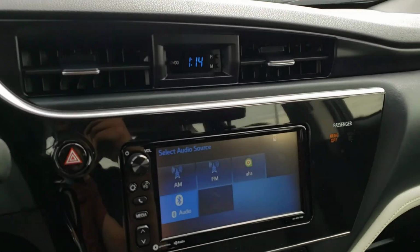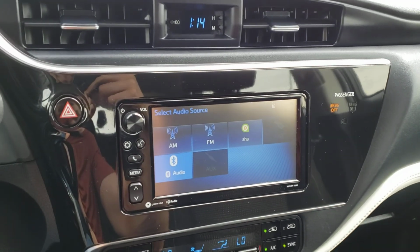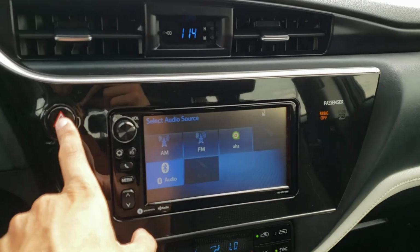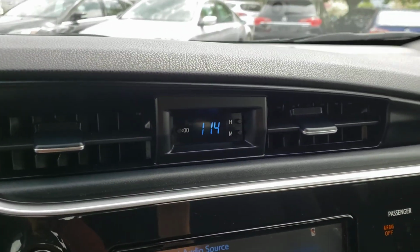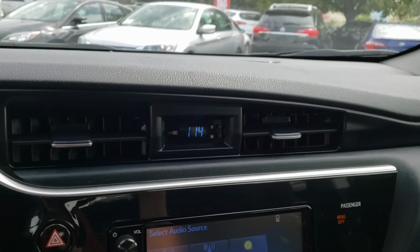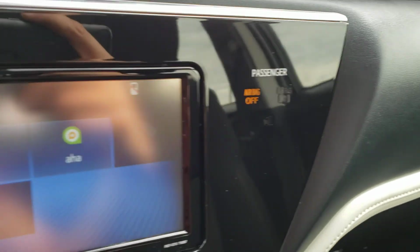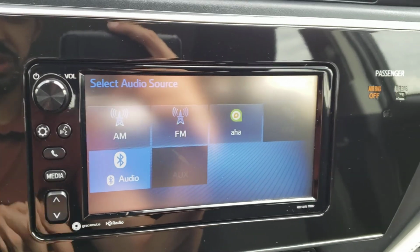If we take a look over towards the center of the dash, you'll find a nice glossy panel that houses your touchscreen infotainment system as well as your hazard lights. Up top here, you've also got a nice digital clock as well as, of course, the settings for it. And you'll also find a couple of climate vents as well. Over on the right-hand side, you'll find the passenger airbag warning, and if we take a look towards the center here, of course, you've got that touchscreen infotainment system.